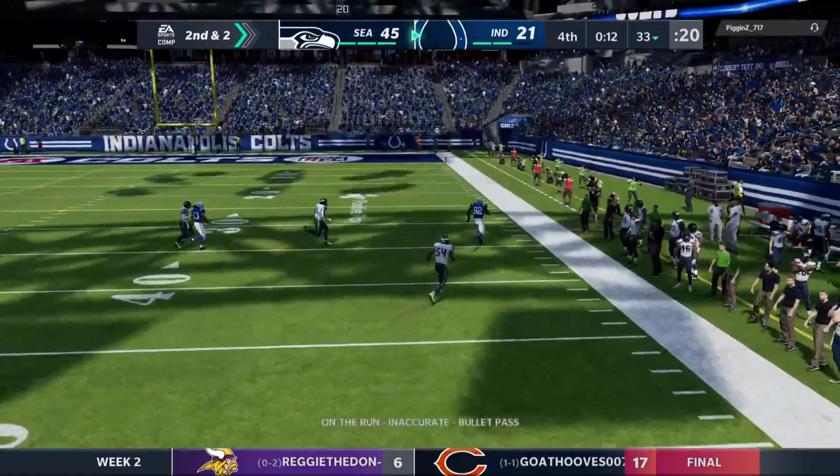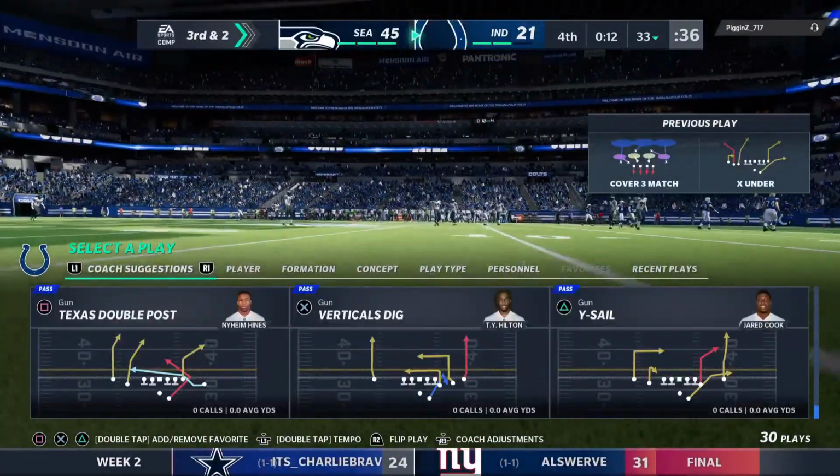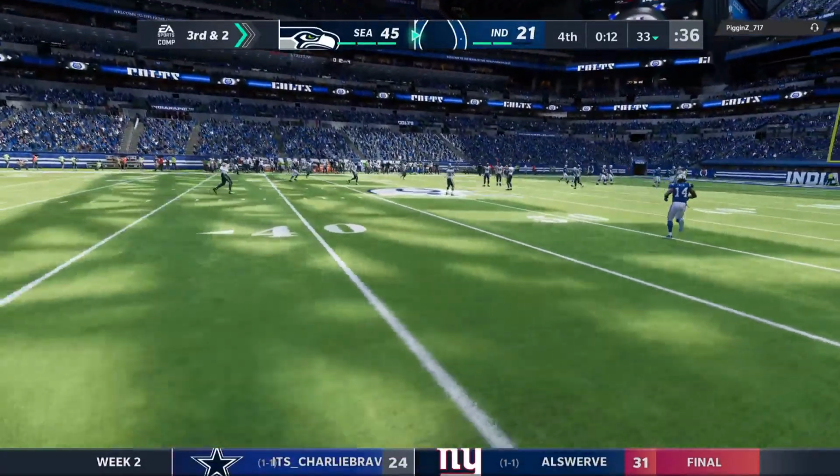He's going to let it fly. And that's going to be incomplete. 12 seconds left. Jared Cook, the tight end, was the target. And it's 3rd and short.